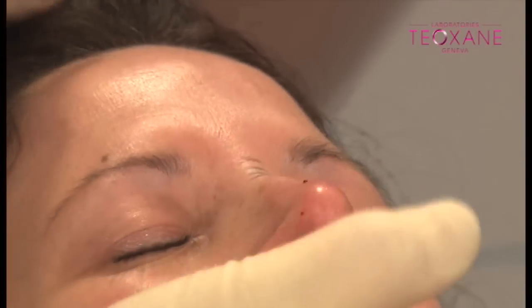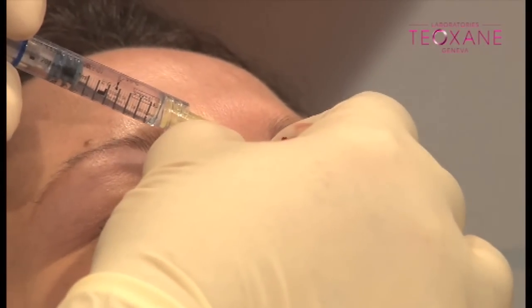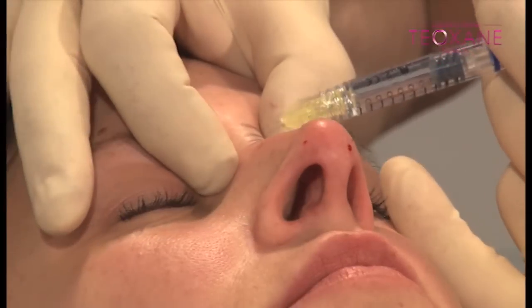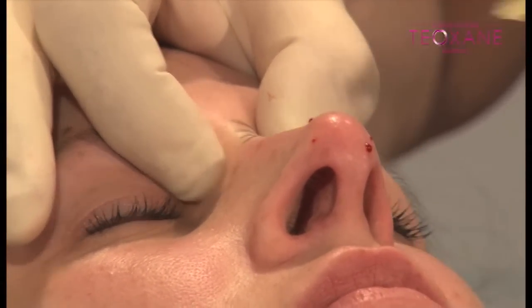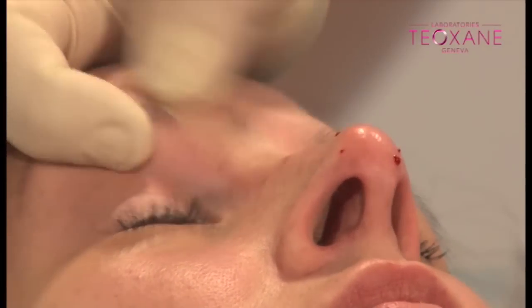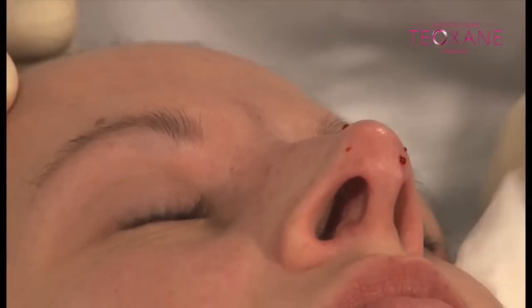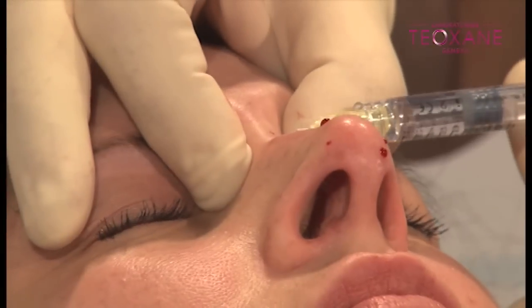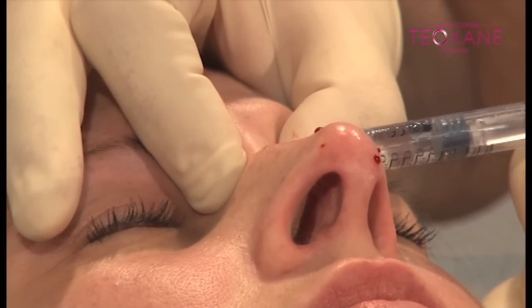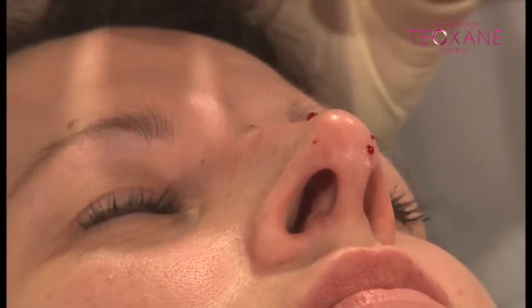Now, the tip of the nose, just gently, careful. I will try to. We cannot see. Can you lower your head? Or for the other side? The other side. That would be perfect. Wonderful. Can you see? Only 0.1 of product. I think it's fine. Much better, Diego. It's perfect now. Looks really good.